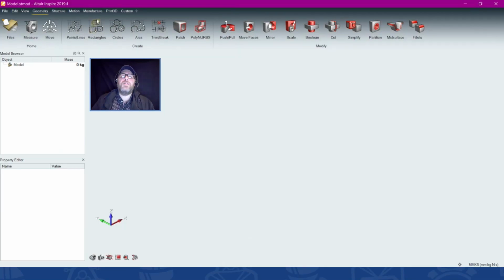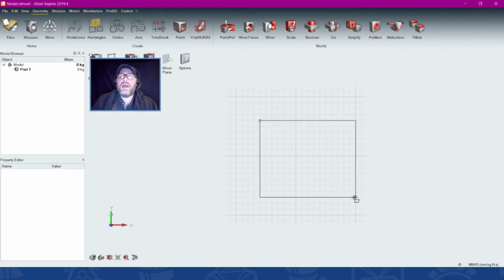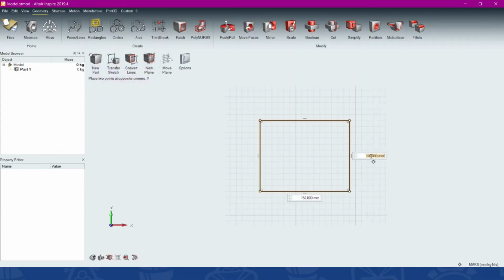I would pick one of them, and these are multifunction. So say I want to sketch a rectangle. It will give me a plane here. I can sketch that rectangle. It'll put dimensions on there. I can alter these to be whatever I want. We'll say 150 by 100. And then I can right-click to get out of the sketching mode.